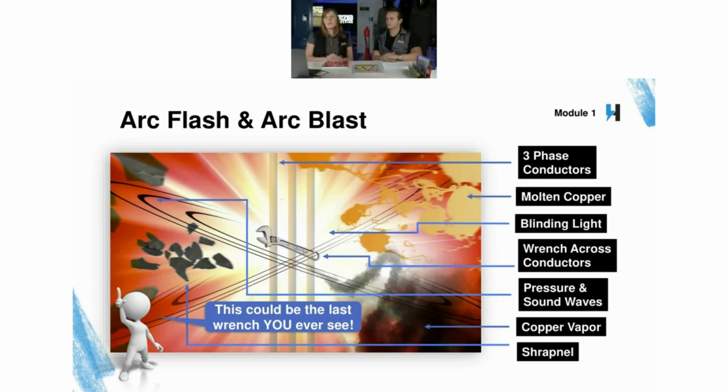In this example, it's a wrench that happens to cross the conductors. Let's break down what happens. So first thing would be blinding light, and that could be temporary, it could be permanent. It depends on whether or not you needed protection and were wearing it, or lots of different factors.